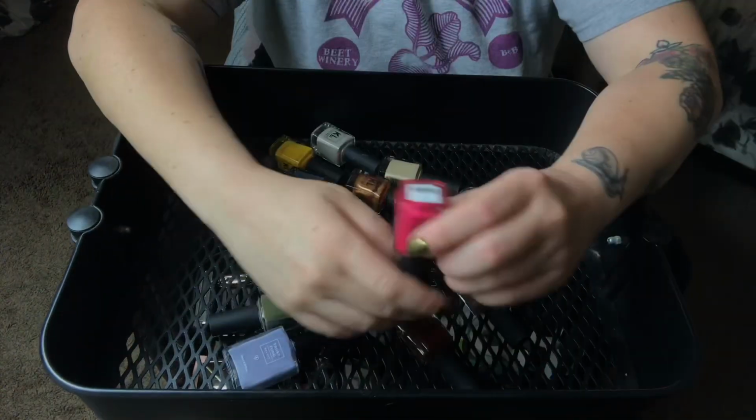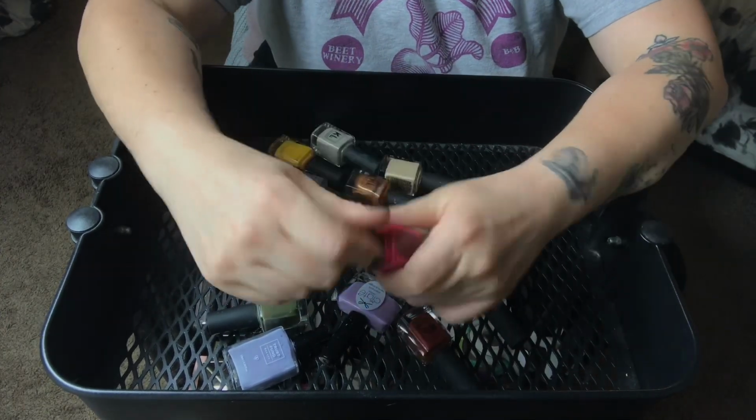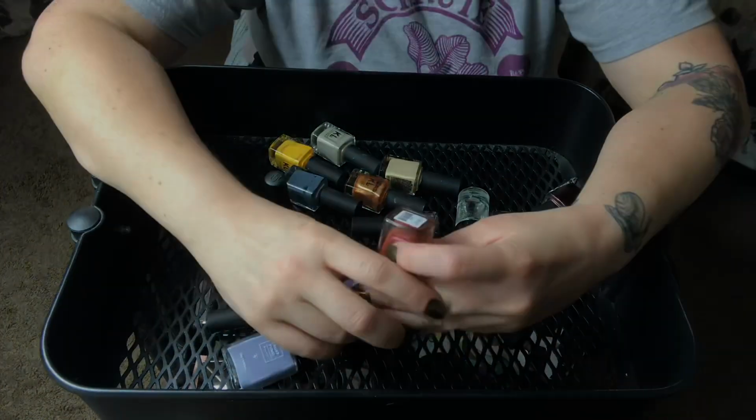My God. Celia, on the other hand, is a gorgeous pink that I love and will last long, and I will be keeping and I will be using because it's so, so, so, so pretty.